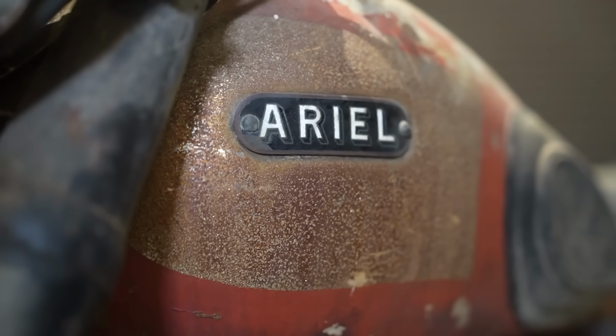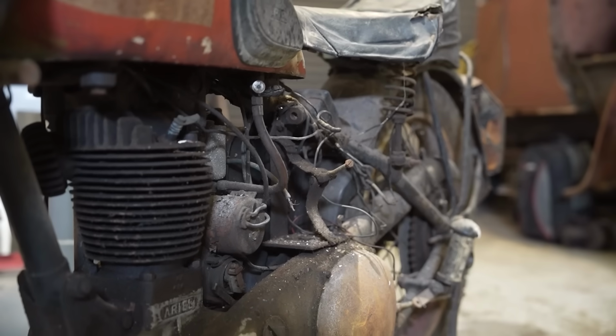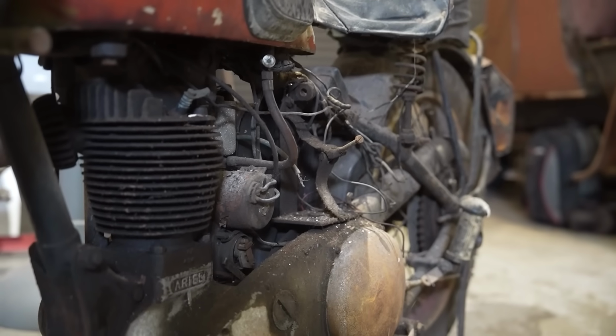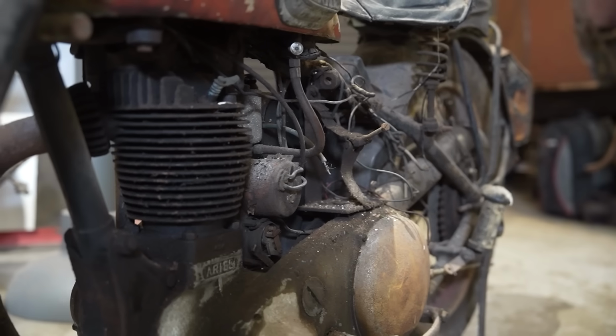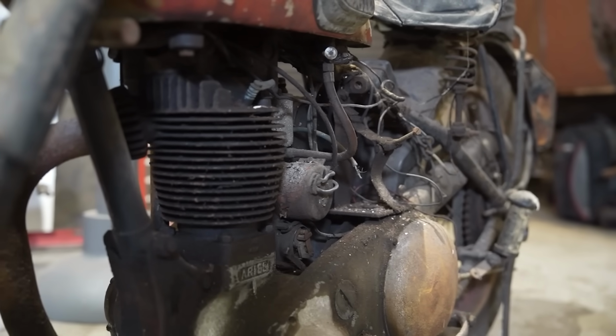So what better distraction than a very late 49 or 1950 Ariel Red Hunter 500cc. It's a British bike, single cylinder. It's the biggest bike I've actually had here, compared to my little Tiger 350. So that's going to be interesting.